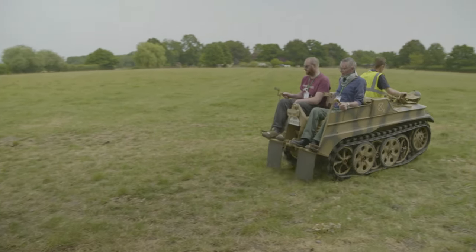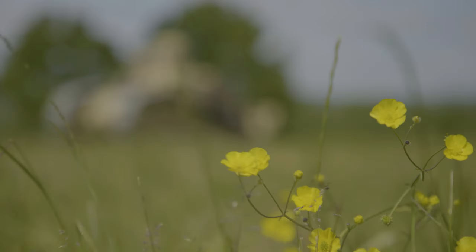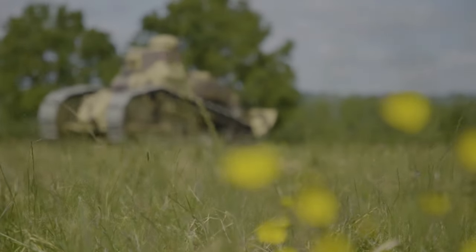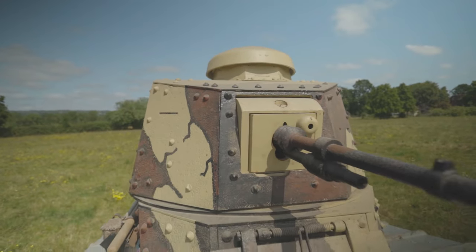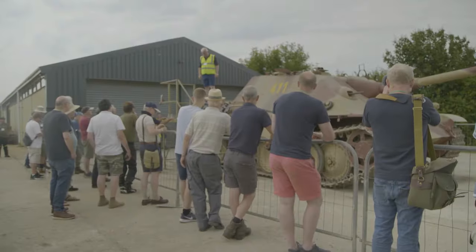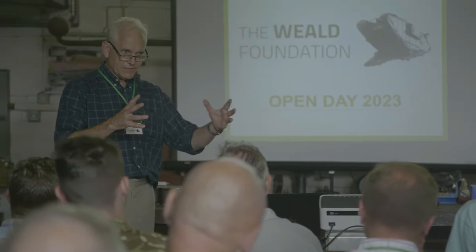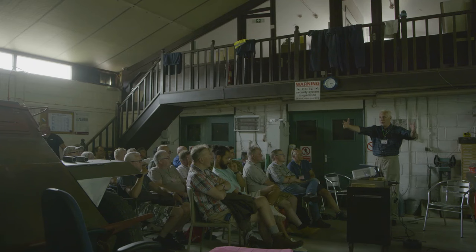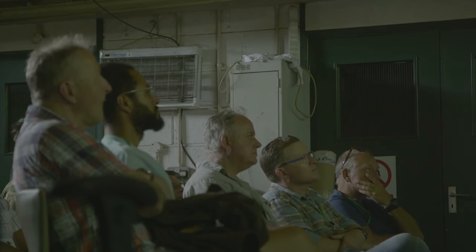Weald Foundation is a charitable trust that was established in 2003. Its primary objective is to preserve and restore historically significant military vehicles and equipment, especially those from the First and Second World War. Its mission is to educate the public about the history of these vehicles and their role in military conflicts.